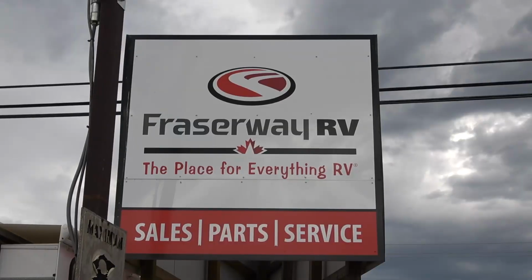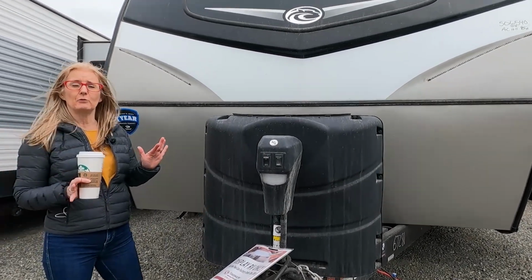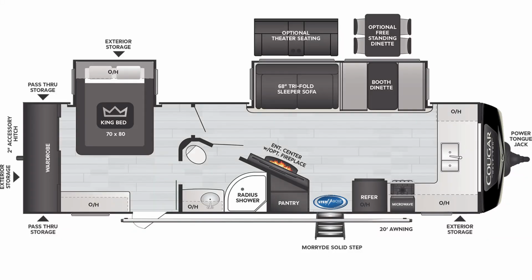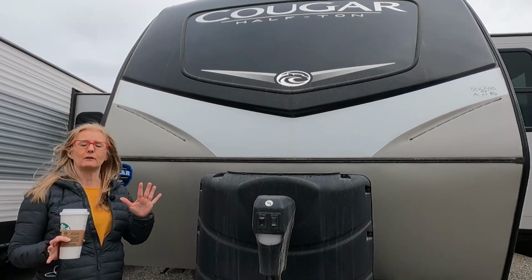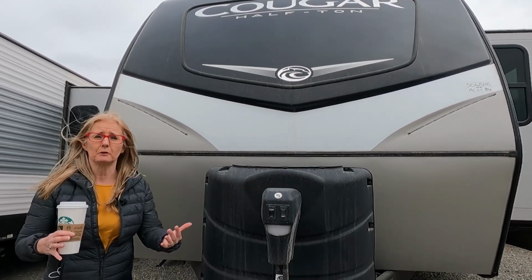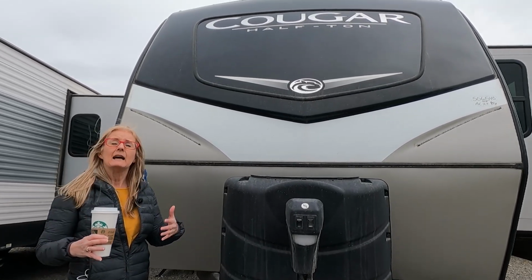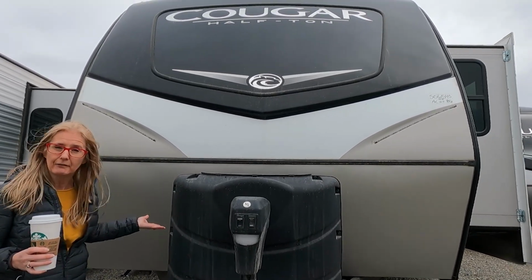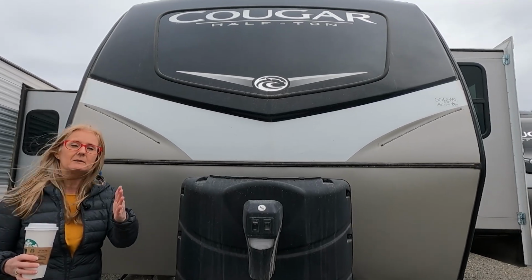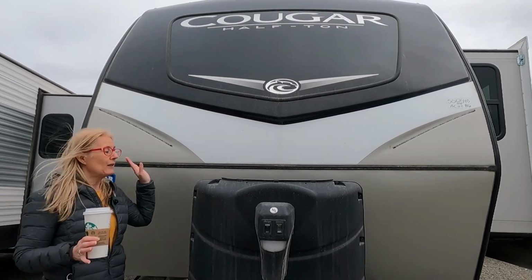We are here today at Fraser Way RV Centre in Kamloops, British Columbia, Canada, and we are going to show you the 2021 Cougar 29 FKD. And this is a similar floor plan to some of the others that we've done. So the idea here is for you to be able to look at similar floor plans from different manufacturers. They may still be a little different in size and things like that, but do some comparisons. But I want you to keep in mind that there are still differences between them, so they're not exact comparisons, but if you like a floor plan, it's nice to see it in a few different manufacturers. So that's what we're going to show you today.